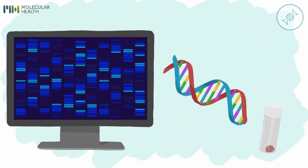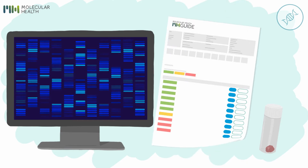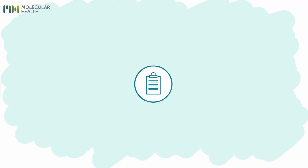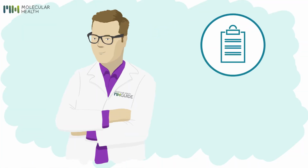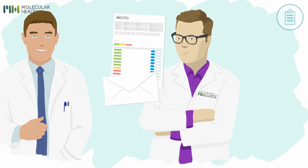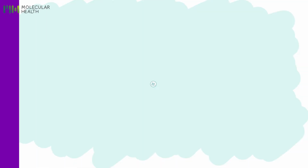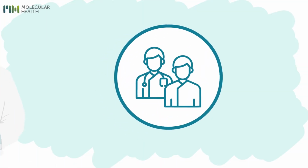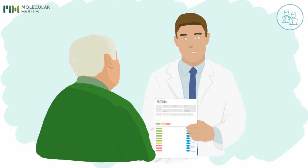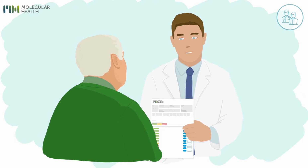After genetic testing of the samples and analysis using the MH Guide, medical findings are created based on the results. This is done by a certified doctor who sends the finding to your doctor to support your personalized treatment. Finally, your doctor discusses the results with you with regard to therapy options specially relevant to you, or even participation in any suitable clinical studies.